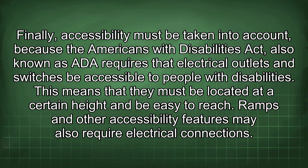Finally, accessibility must be taken into account because the Americans with Disabilities Act, also known as ADA, requires that electrical outlets and switches be accessible to people with disabilities. This means that they must be located at a certain height and be easy to reach. Ramps and other accessibility features may also require electrical connections.